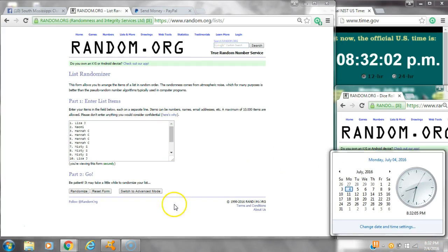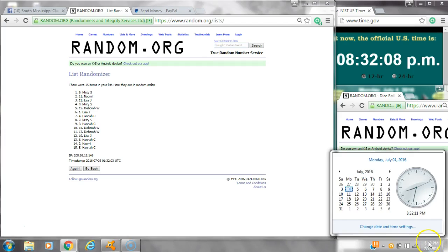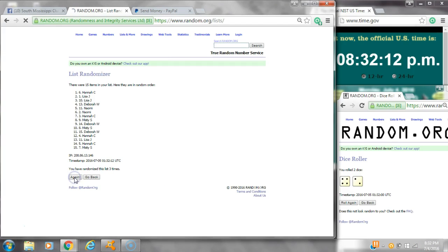We have a 6. Here we go at 8:32. After the first time, 15 items on the list. Missy's on top and Hannah's on bottom. Dice calls for a 6. Here we go at 8:32. That's 2. 3, 4, 5.